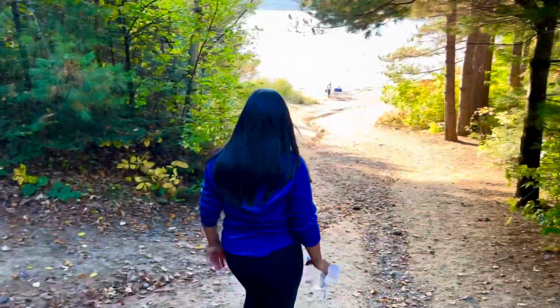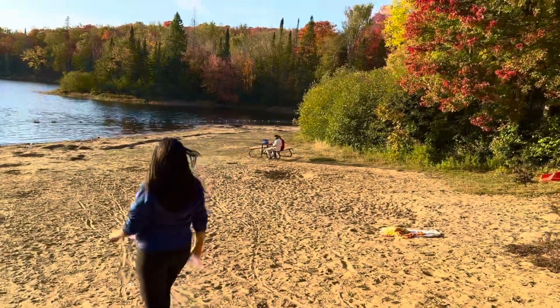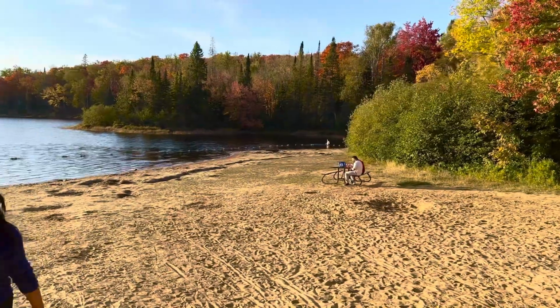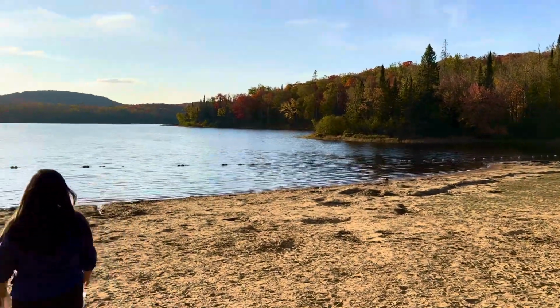Our adventure continued with a visit to Row Beach, a serene and peaceful spot surrounded by the vivid hues of autumn leaves. It felt like our very own private beach.